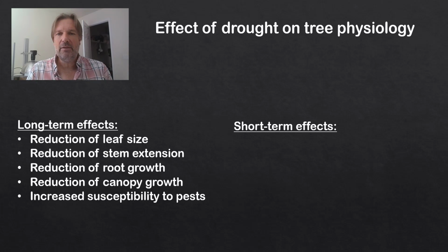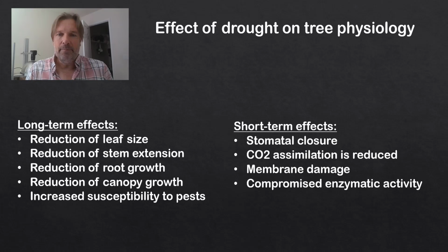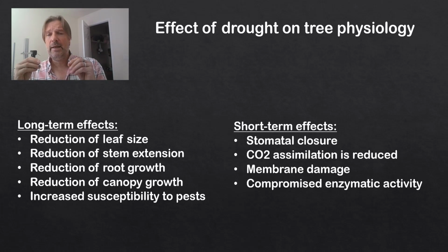The more interesting are the short-term effects, and how we can potentially detect them at a very early stage. Because what of course happens, as part of photosynthesis, is that the small openings in the leaves, these stomata that are used to sequester carbon dioxide, close because the plant is worried about losing vapor.